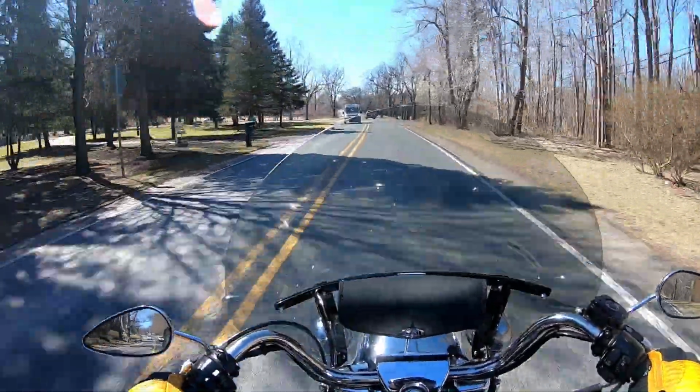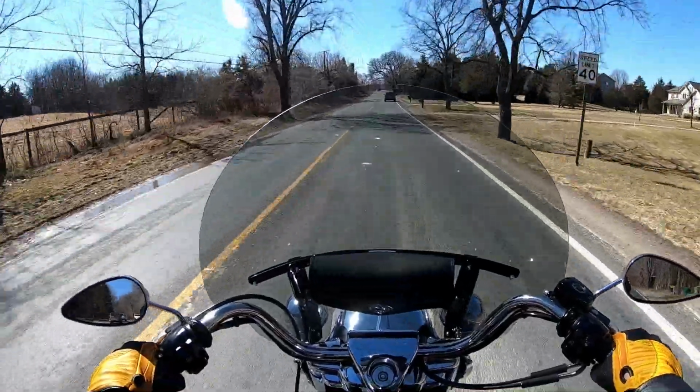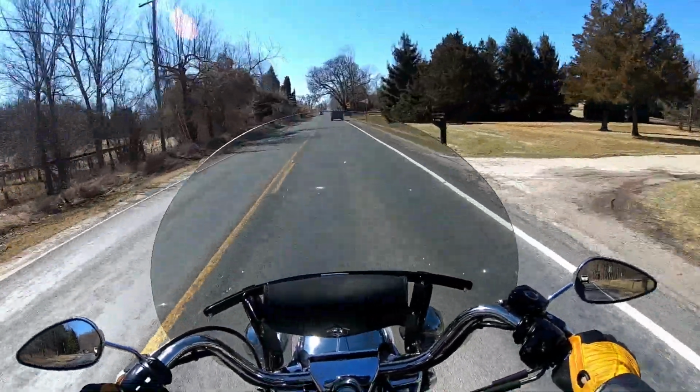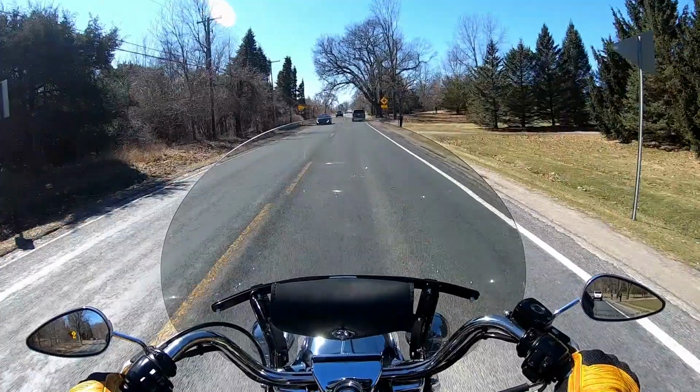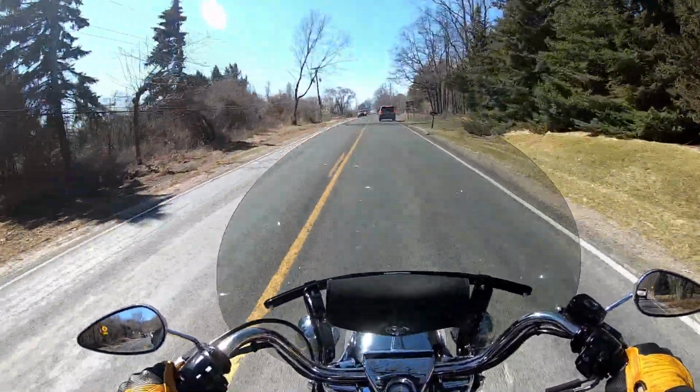And it was really twofold. One is because I wanted to be able to see and be safe, number one. Number two, both myself and Custom Dynamics really wanted to show that you can light up older bikes.